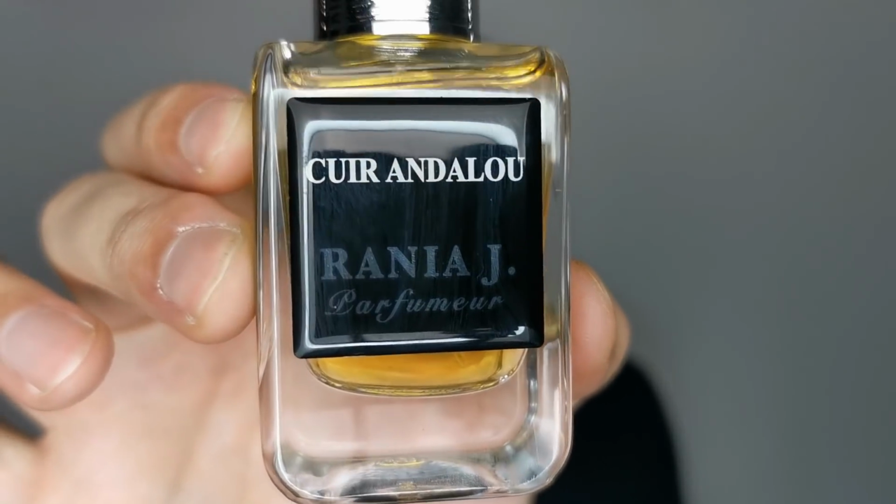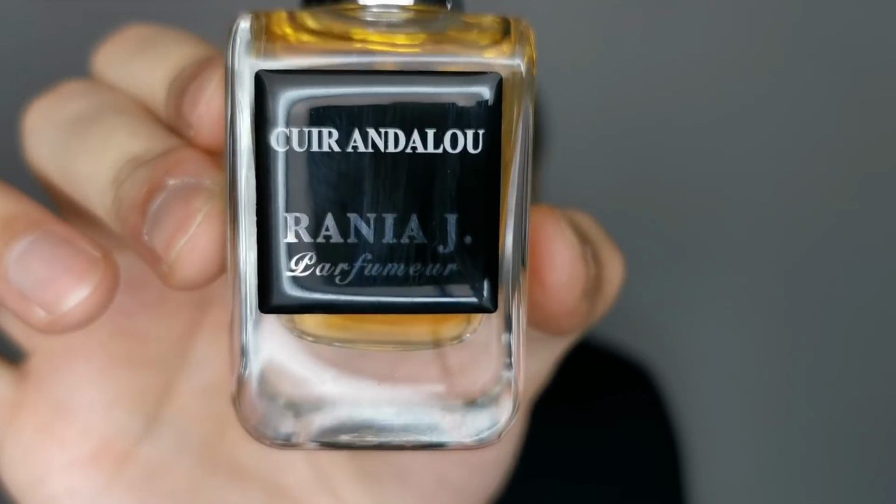On the niche side of things, it's from House of RANIA J, and I actually purchased this this month. Again, I have a video: I will upload a video about my fragrance haul of this year so far, my first fragrance haul of 2021. This will definitely be featured in that video. So from House of RANIA J is CUIR ANDALOU. CUIR ANDALOU is all about leather, of course, an animalic leather fragrance.